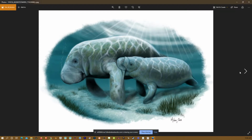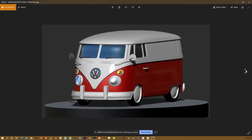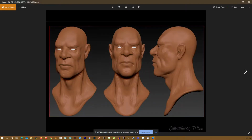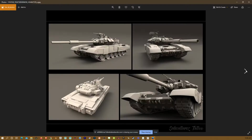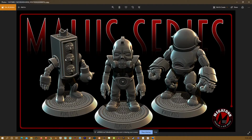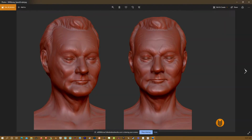I'm a traditional artist as well, but I really do love digital stuff. So this is some of my first ZBrush hard surface stuff. A little bit more of my traditional stuff. And we'll be playing around with a head sculpt today, much like the one that just passed. I also worked for a company called Megaton making toys, which was really fun. But we'll probably do something more along these lines today. Maybe not this detailed.